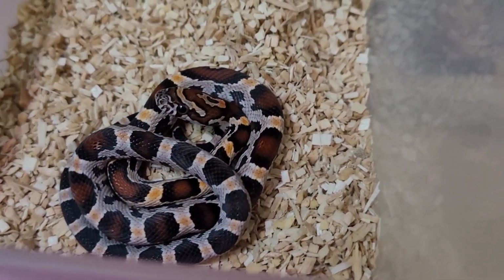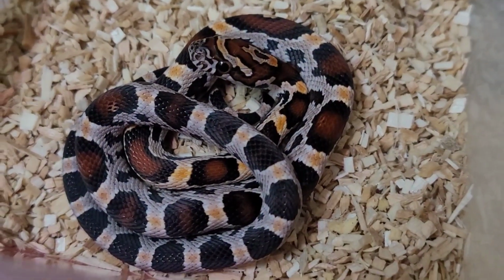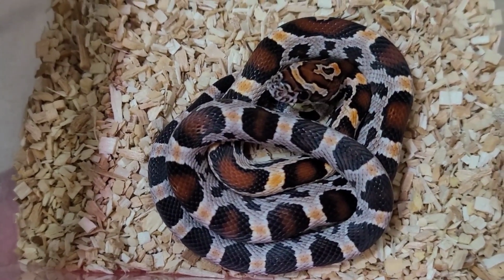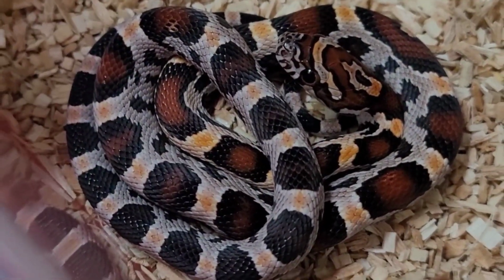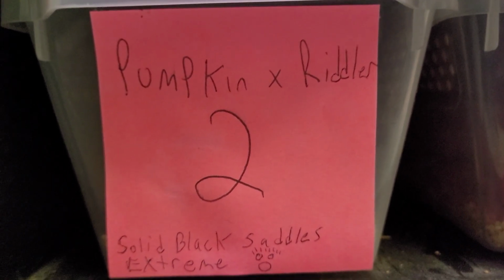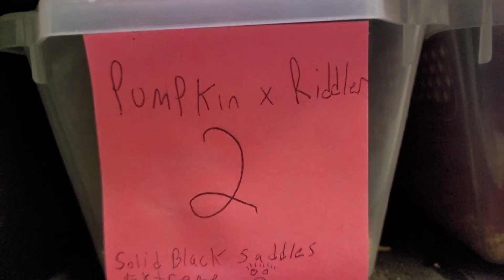Now, here's this one in better lighting. The lighting's a little dim, but here you can see how much lighter the base color on Pumpkin's babies are. They look so amazing. And this one is the only one in the clutch that has no maroon at all in the saddle. Solid black. Let's take a look.